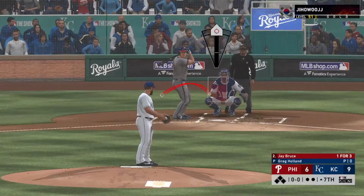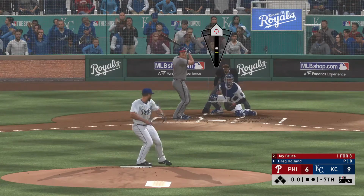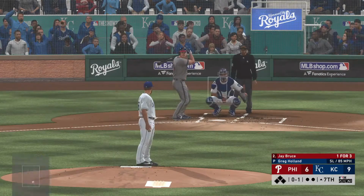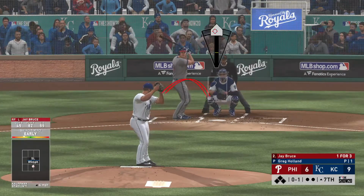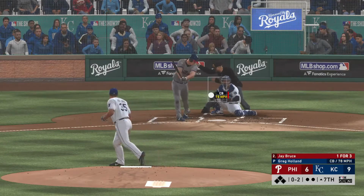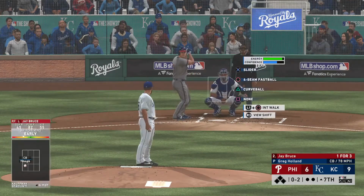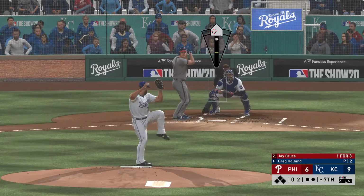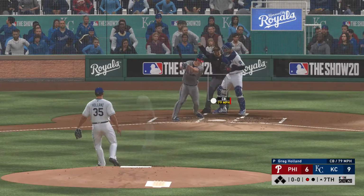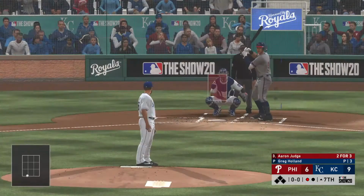Now at the plate, Jay Bruce. He lined out in his last trip, so looking for better fortunes here. And he fouls this one off. And Bruce can't come up with that one as he swings through it for strike 2. On a good curveball, gets him swinging for out number 1.